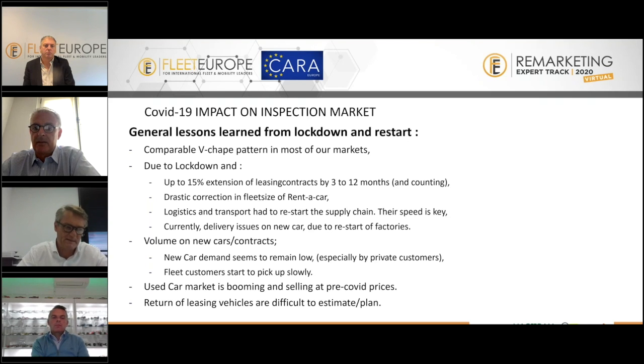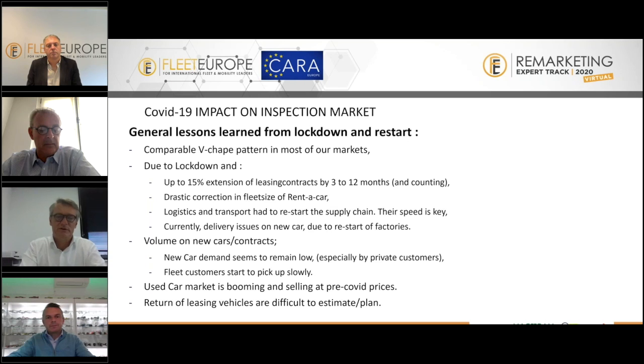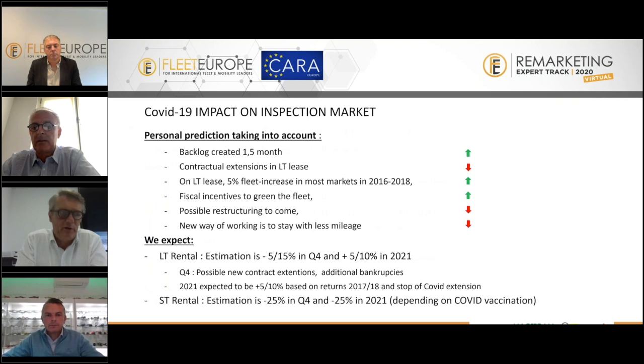Good news is that the used car market is today, confirmed by all major actors, really booming. The selling prices of the used cars in all categories are on the higher end, even higher than the pre-COVID prices. And the return of leasing vehicles is today very difficult to estimate and to plan. That is why on the next slide we try to have, I would say, a more high-level approach on what volumes could come.